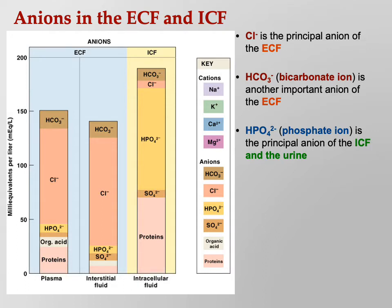Your body has to control acid-base balance. If you don't, if you go too acidic or too basic, in physiology we say alkaline, so you can go into a state of acidosis or alkalosis. Your body is constantly having to buffer your fluids to prevent you from going into acidosis and alkalosis. So what ions do the buffering? Bicarbonate does the buffering in the ECF. Phosphate does the buffering in the ICF. Okay?